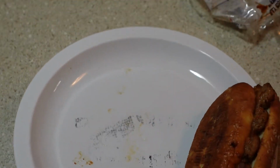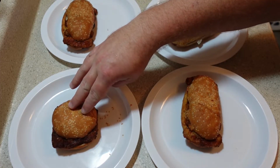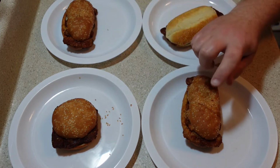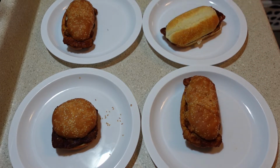It did leave some of the ink from the wrapper on this plate, so I'm going to go ahead and switch the plates out. Now that I have all 3 of the sandwiches heated up, let's compare them to the original McRib. So here's the Fast Bites barbecue chicken rib sandwich. Here's the first Members Mark barbecue rib sandwich. Here's the second Members Mark barbecue rib sandwich, cooked with alternate directions. And here's the original McRib.